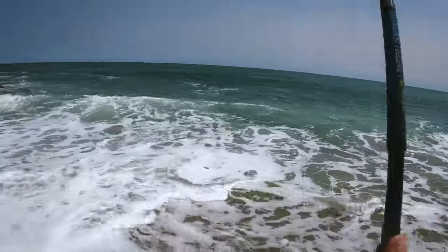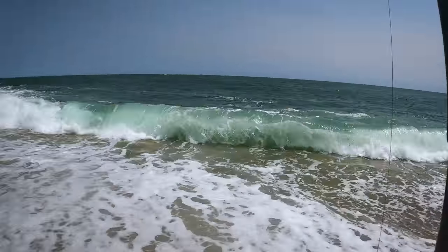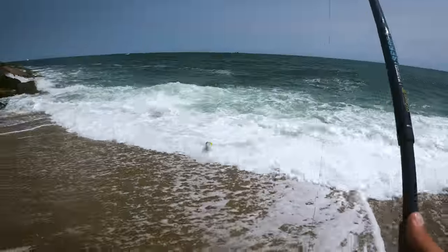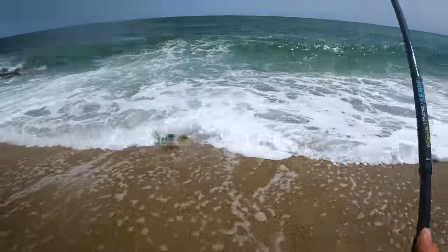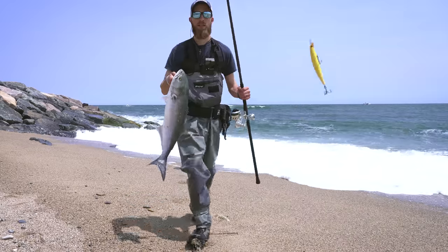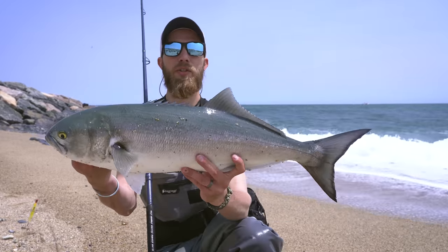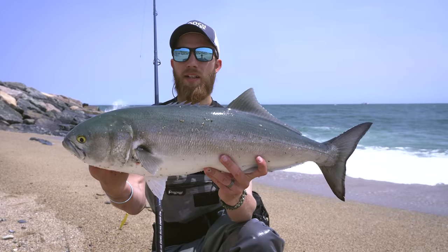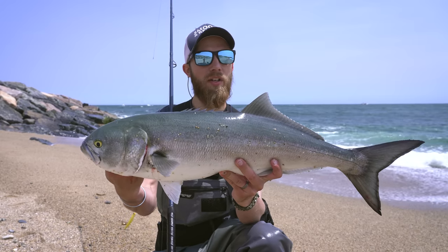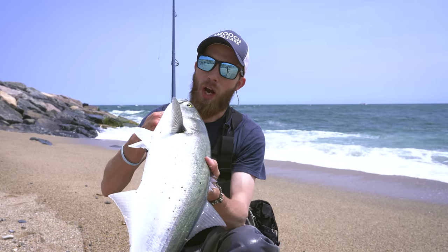He hit it when it hit the water and then missed and came back. I'm going to throw some top water on after this guy. The smallest of the blues so far, probably a 9-pounder or so, 9-10. Going to switch to a top water. He hit right when it hit the water, so I'm sure I can get some turn-ons with some top water. So let's go.